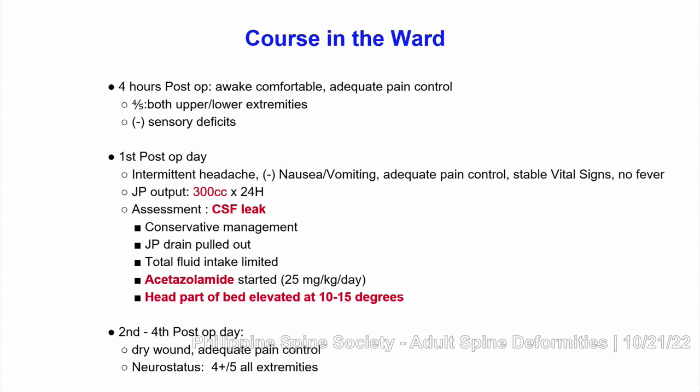So the thing was, we saw the patient 4 hours post-op, and about a day post-op, we noted in the JP drain that the fluid was seemingly colorless, clear, blood tinge, and it came out with 300 cc of drain in 24 hours. So with that in mind, you always consider CSF leak already.